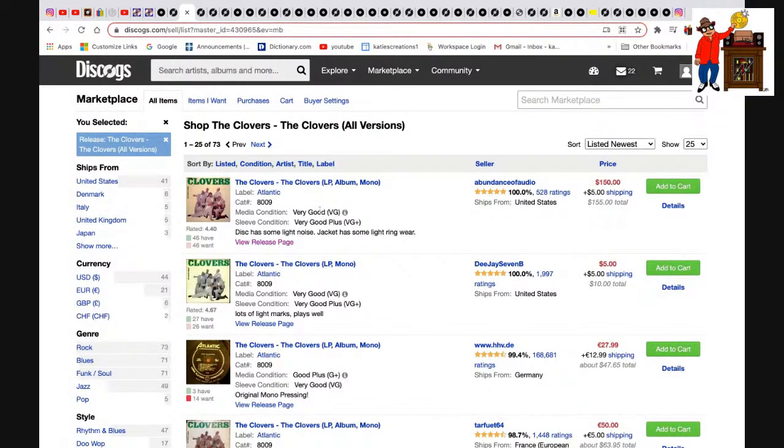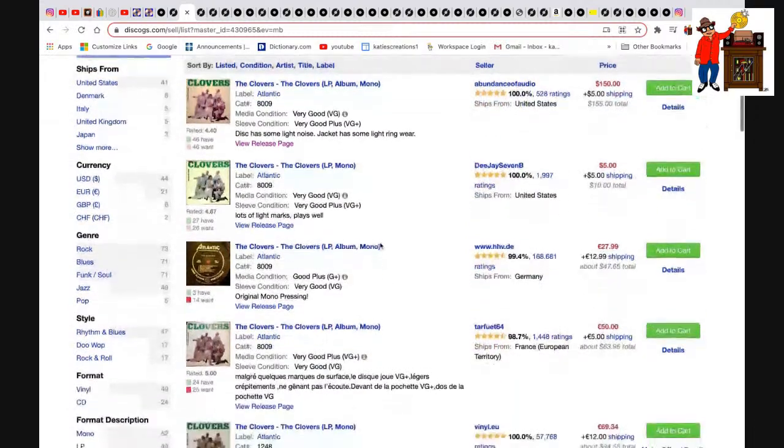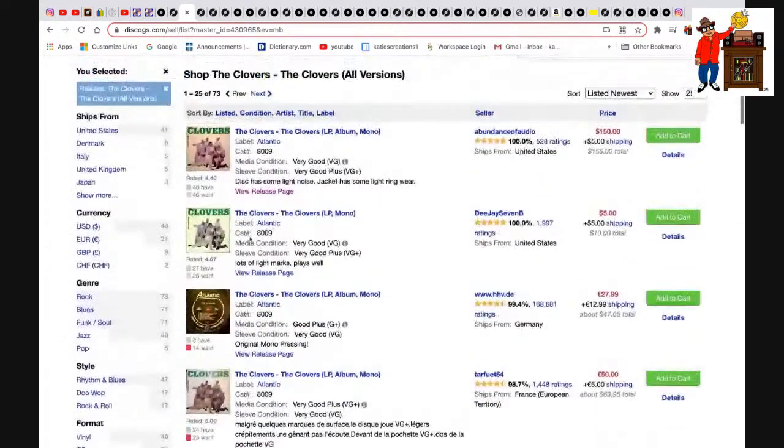You'll see that there are different conditions. This is where the value really is important, and the condition is really important. So you see here, it will say sleeve condition is very good plus, and the media condition is just very good. It will also show you, if you scroll down, you'll find that sometimes it will show this. See this RE? That's a reissue, and it's mint.